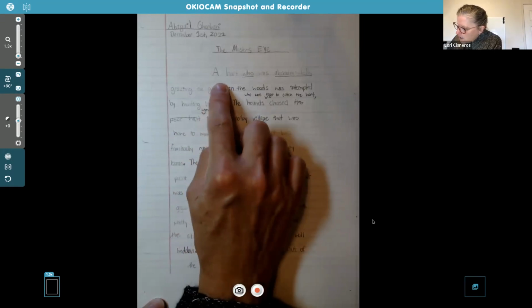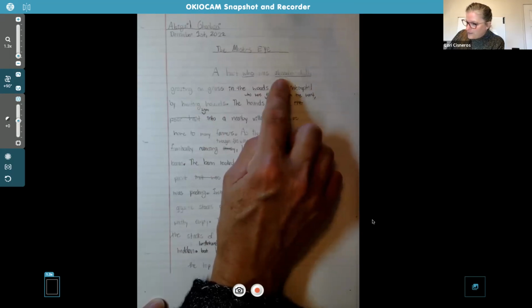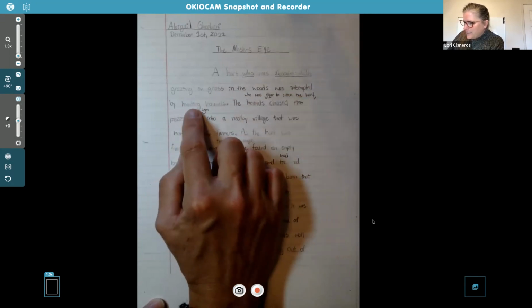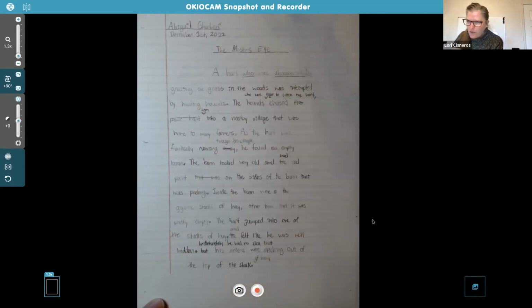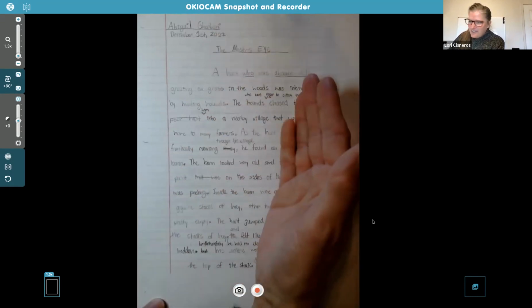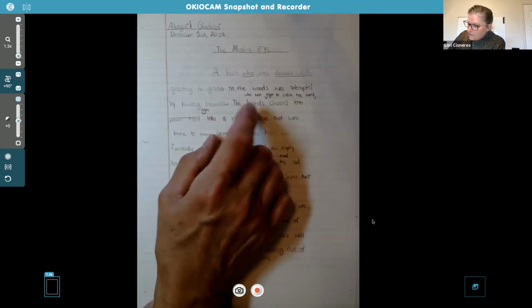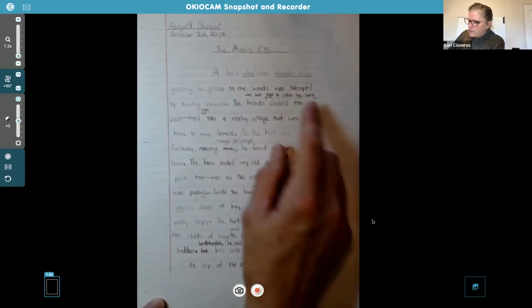Okay, so we have a hart who was absent-mindedly, I just love that adverb right there, absent-mindedly, grazing on grass in the woods, was interrupted by hunting hounds. So already she just like, I got to get this out of the way now so that I don't have to remember later. She got her who and her adverb. She even got in there an adjective, hunting hounds. And then she's even got a strong verb in there, which is something else we're going to talk about today, strong verbs. She's got grazing and interrupted.